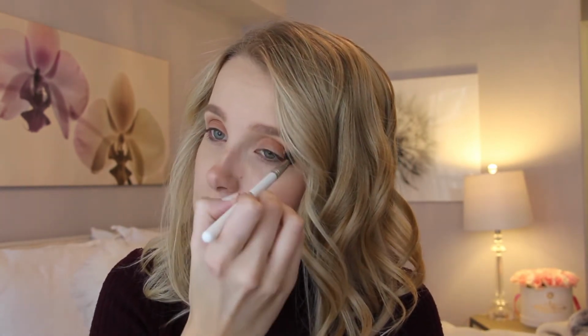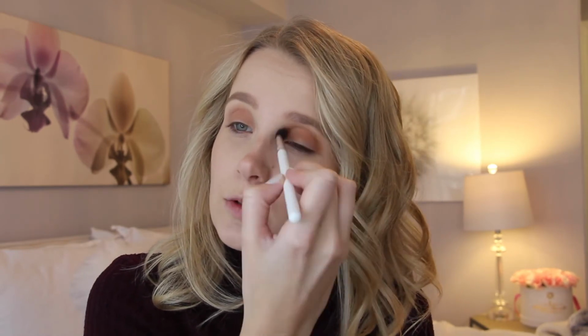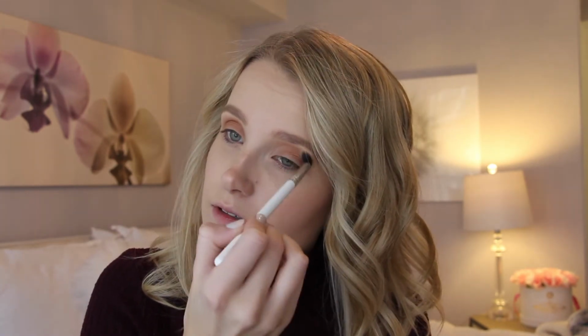And then once that's done, I'll use the exact same brush and I'll go into Raw Sienna, tap it off, and then just add that one to the crease. So it just adds a little bit more of a defined look. It's not supposed to look, like for me, I don't need it to look super neat and tidy. I don't need it to look like I've been sitting here for hours doing my makeup. It's more or less just to add some color to my lid. Just really blending it out.